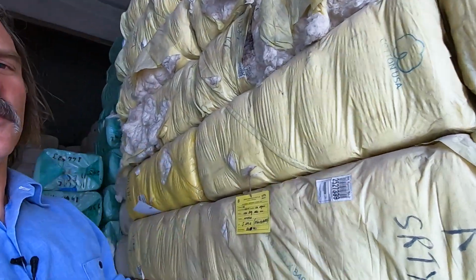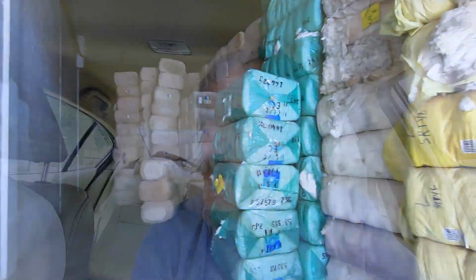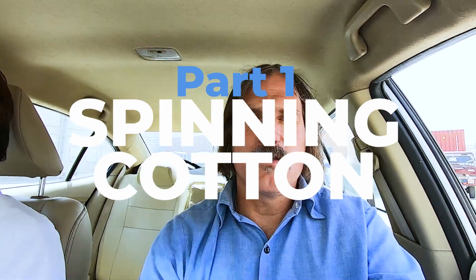We're almost to spinning, but we're passing through all the cotton storage facility, and it's just massive. It's pretty mental how big it is. Now we're pulling up to spinning, and we're going to go inside and check it out.